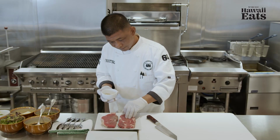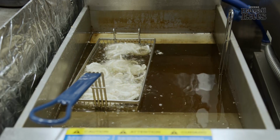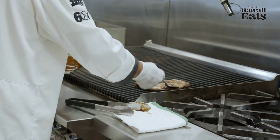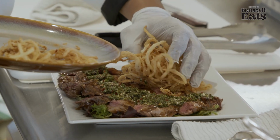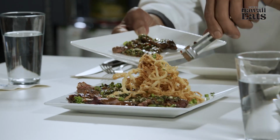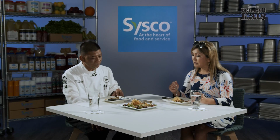Tell me what you have created for us today. I came up with this to blend in with their new location. It's more like a bar and grill concept, more of a backyard kind of feel. So I came up with this chimichurri steak. It's higher end, but it's something that we can offer to everybody, with that backyard kind of feel. Can we sample? Sure. Hope you like it. I'm excited to try it. I've heard a lot about your restaurant. This is very good. Very tender.